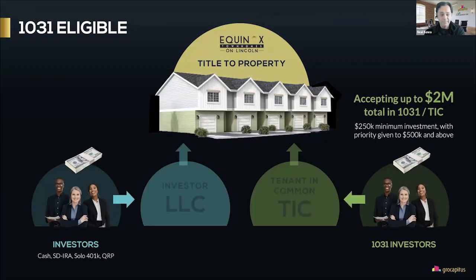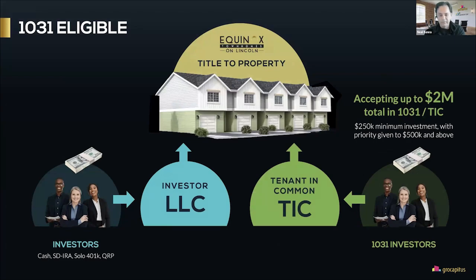This project's going to fly because we're also accepting 1031 investors. So up to 2 million can be accepted and applied to the value of the land. 1031 investors, they invest separately from the investor LLC. They use a compliant tenant in common or TIC structure. So they have direct title to the property.